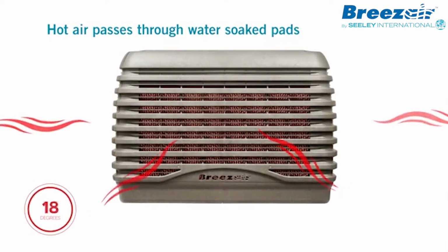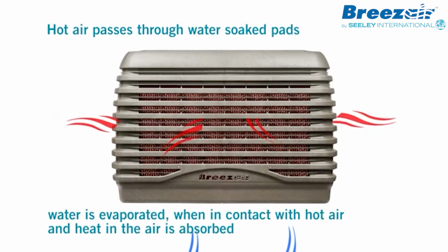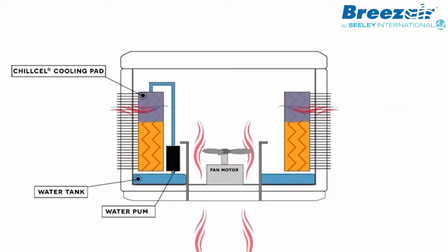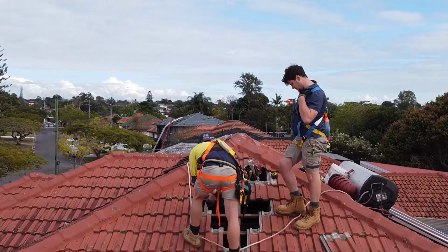Hot and dry outside air is pumped through water-soaked cooling pads. The water evaporates and the heat in the air is absorbed, which lowers the air temperature. A fan then pushes the cool air throughout the house via a network of ducts.